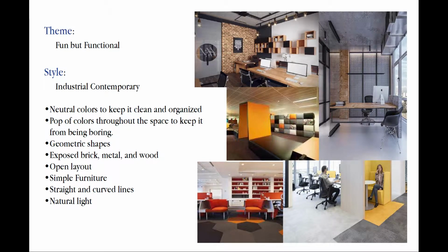The theme is fun but functional. The style is industrial contemporary, which consists of neutral colors to keep it clean and organized, pops of colors throughout the space to keep it from being too boring, geometric shapes, exposed brick, metal, and wood, open layout, simple furniture, straight and curved lines, and natural light.